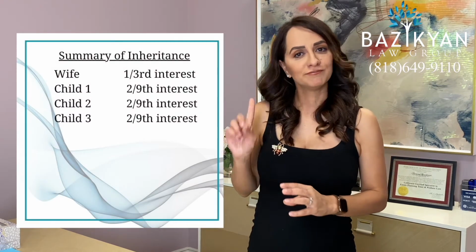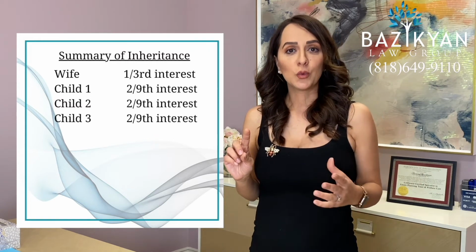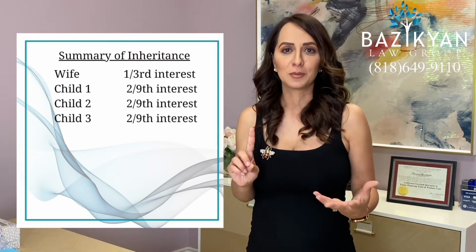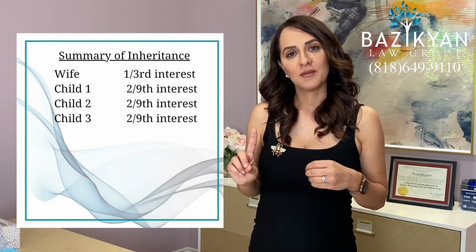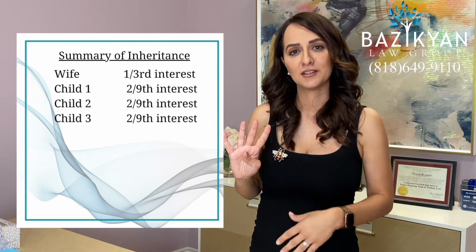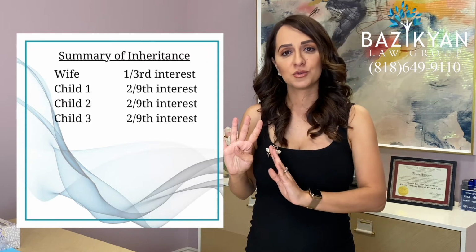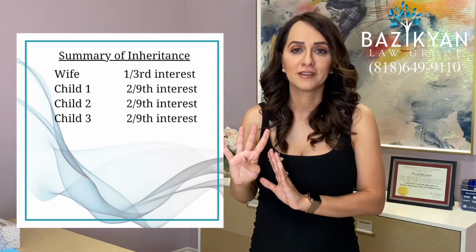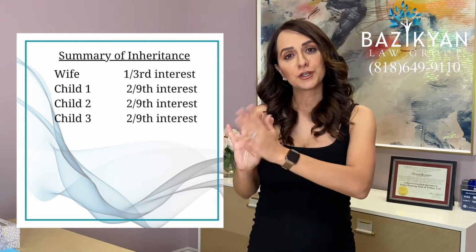And so if we take a step back and we see what the results of this case was, in summary, at the end, mom inherited 1/3 of the property, the wife, right? The wife became an owner of only 1/3 of this entire property that she is living in. And each child became an owner of 2/9. Okay, they shared the remaining 2/3 interest of this property. And so all 4 of these individuals are now basically partners and co-owners of this property, okay? So that's the end result for who gets the property.